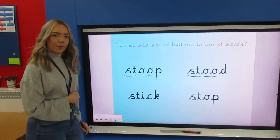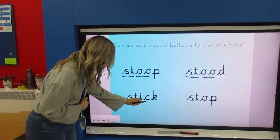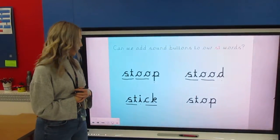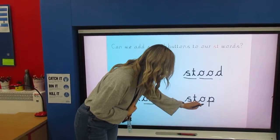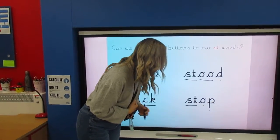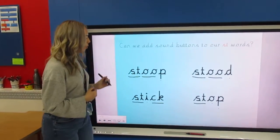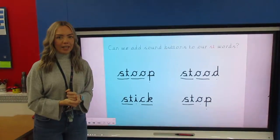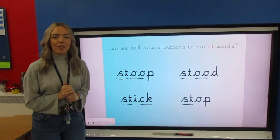The next one, let's do it together. St, ick, st, ick, stick. And the last one, st, op, stop. Now, 4 words there with the st sound in them for today. I hope you've got them all right, and I hope all of your sound buttons are in the right place.